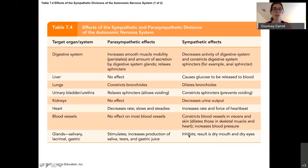And then there are certain target organs that are only targeted by our sympathetic nervous system. So for example, our liver doesn't have any parasympathetic input, but the sympathetic nervous system will tell the liver to release glucose into the bloodstream. So the liver stores glucose polymers, and when you need it, it can release it into the bloodstream. And so when you're in a fight or flight situation, you're going to need a lot of energy to run, to fight, to escape the giant bear. So the sympathetic system will tell your liver, okay, release that glucose, no parasympathetic effect.